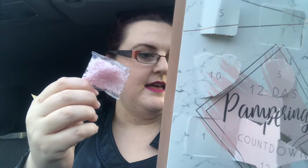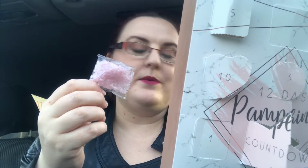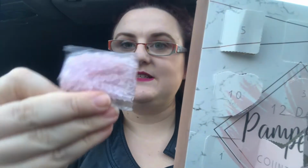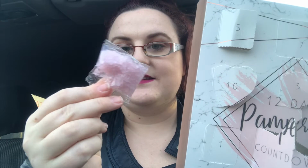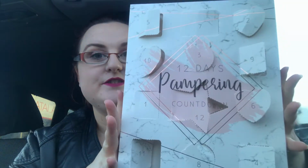So I have just noticed the number 7, and it would have been the Multicolor bath salts, and they've got 15 grams in here. Not a bad size in an advent calendar. Yeah, it's got the same smell as the others. So that was for the 12-day pampering countdown.